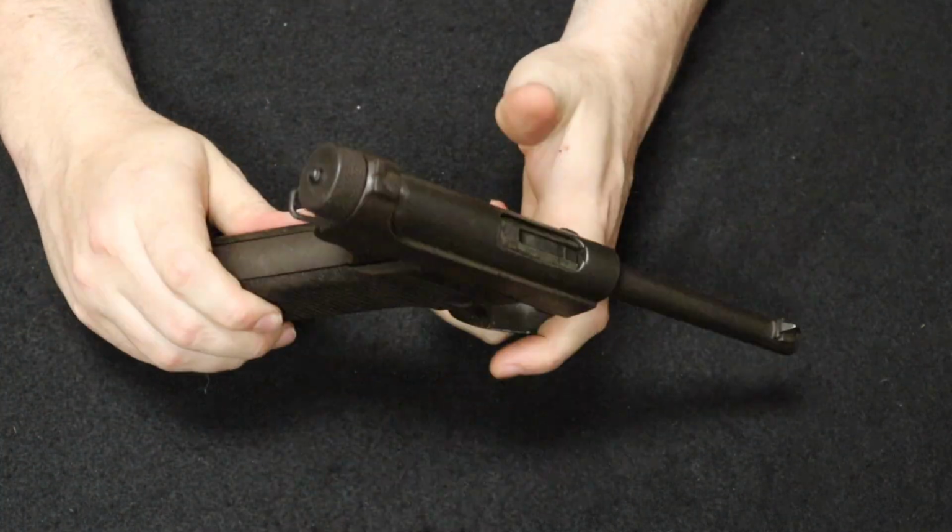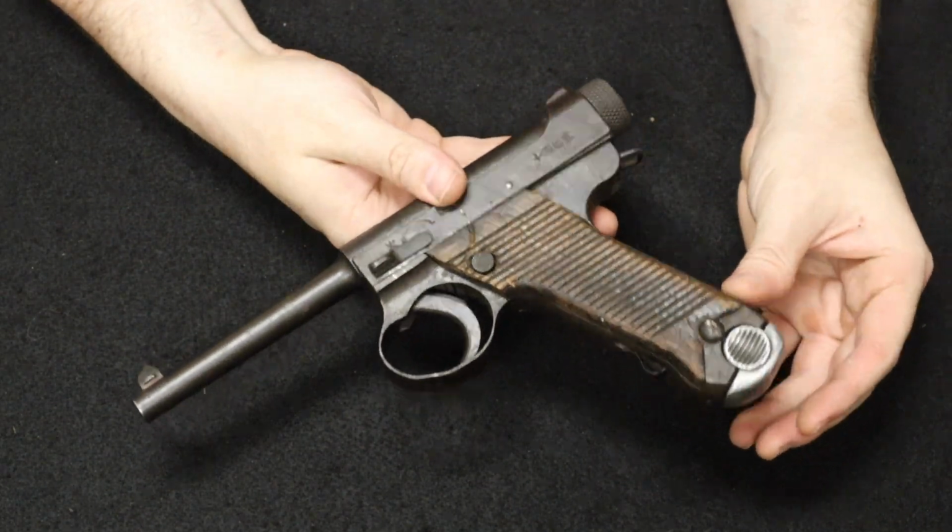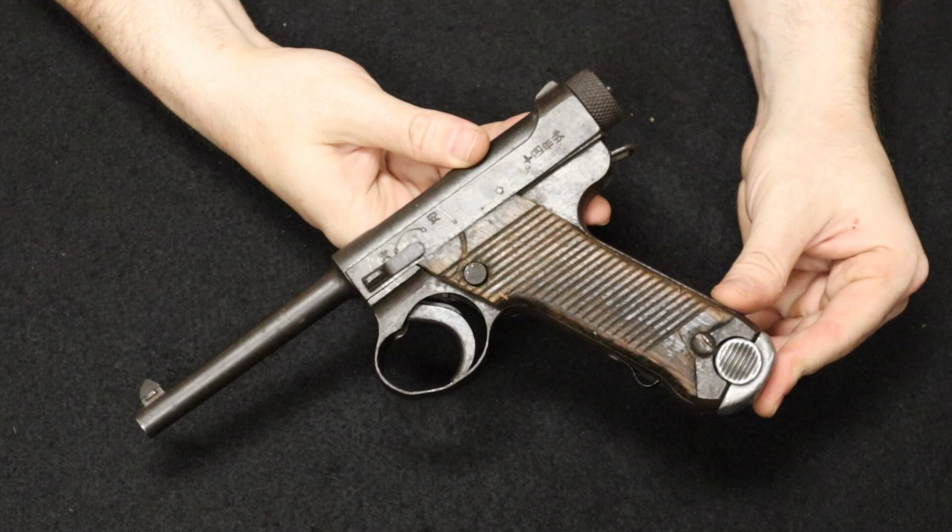But anyway, just wanted to share that one with you, and thank you again to our viewer in Texas for sending that one along to us. So there is a Japanese Type 14 Nambu.